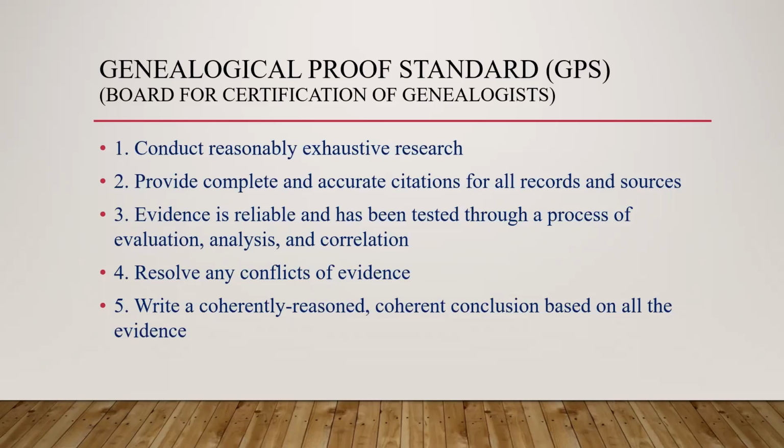Inevitably, in all the research that is comprehensive, there will be record conflicts. A birth date on a tombstone may not match the recorded age on a census or a church record. A person may be known by different names or name variants and so on. If we find no record conflicts, we have not likely conducted reasonably exhaustive research.